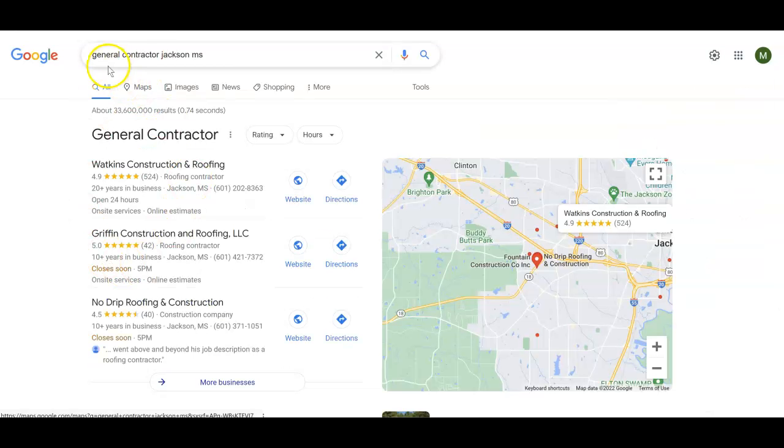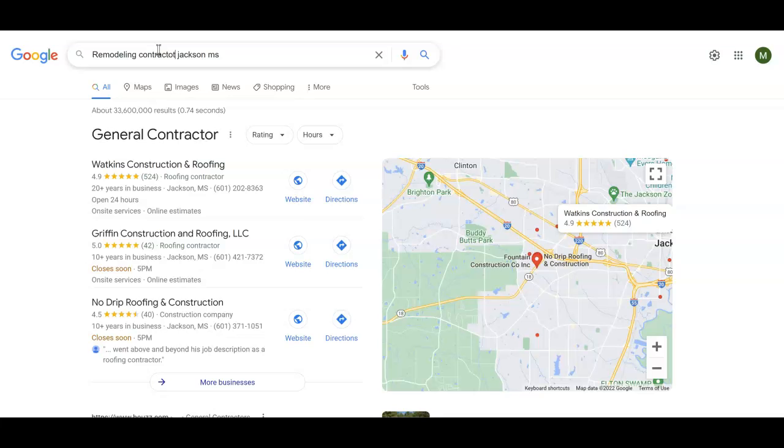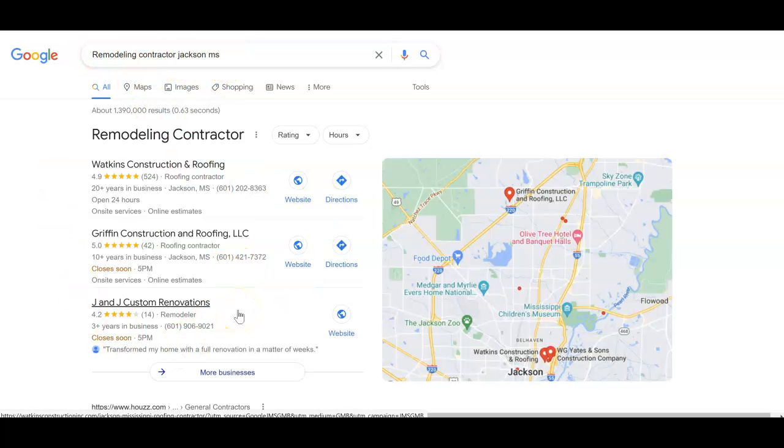So if I was to search for, say, general contractor, I could search for pretty much anything. I could do general contractor. I could do, let's try, remodeling contractor in Jackson, Mississippi. So if you can search anything up here that you feel is relevant to your company. And these are what we call keywords. It's basically search terms that people use to find businesses.